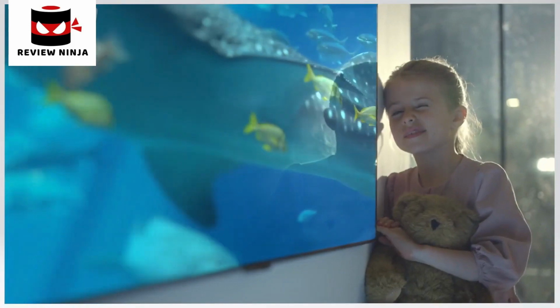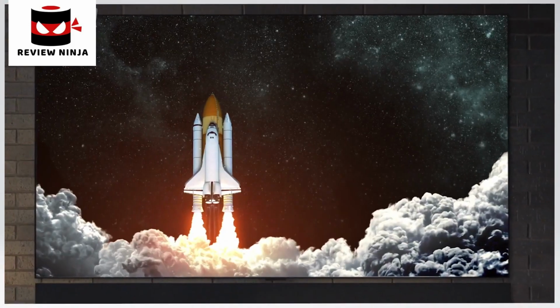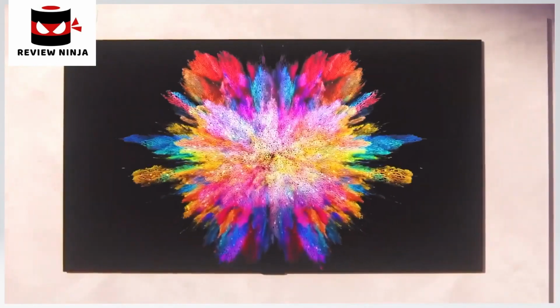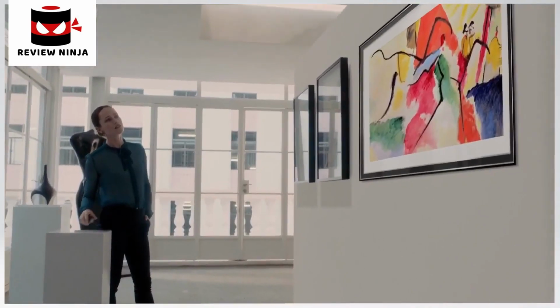A total masterpiece, the G10 was engineered to put the spotlight on everything you watch and designed to enhance any kind of space. Both the G10 and C10 can be transformed into literal works of art thanks to Gallery Mode, which really comes to life through the G10's design.